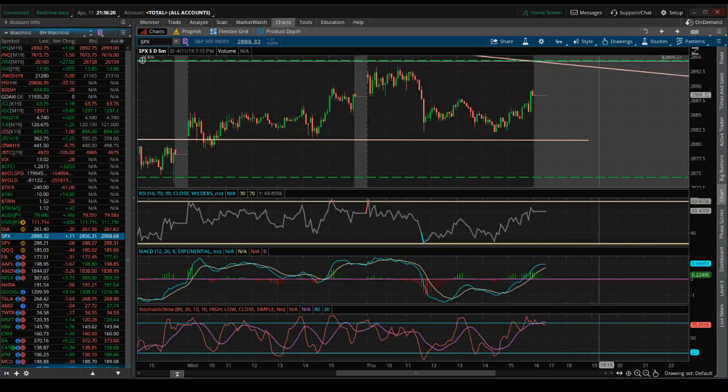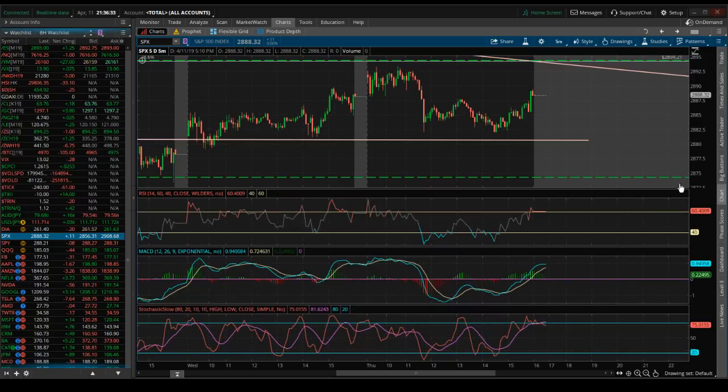So let me go there. Why is that not working? Certainly my numlock, oh, I guess my numlock was off. Okay, so there we go, 60/40. See, it is nice to see those kind of levels.